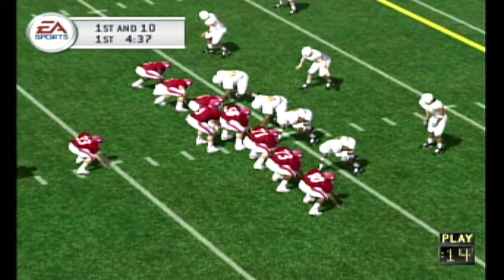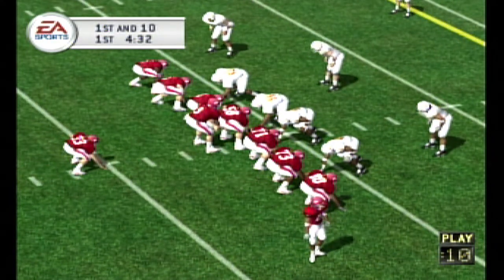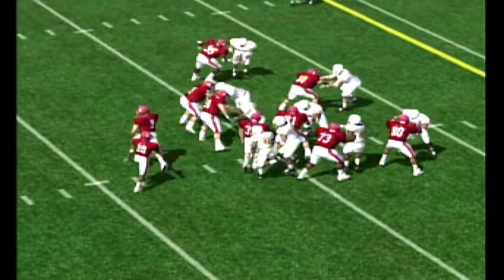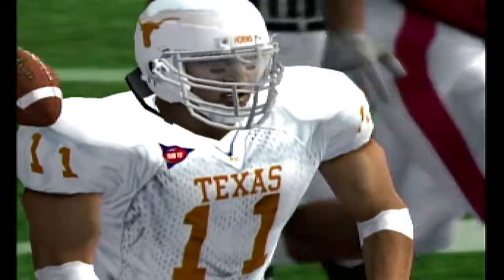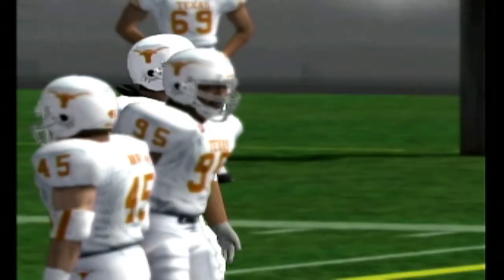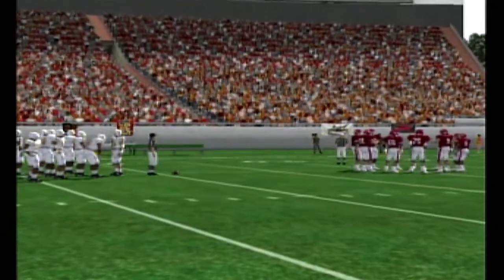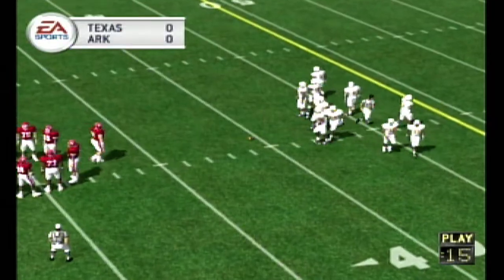The Razorbacks go with the I formation. Hut. Hut. Hut. Hut. Hut. Hut. Number 9, options out. Number 11 brings him down at the 40-yard line. The fullback back to the original line of scrimmage, and that's it. Second and 9, ball on their own 40.